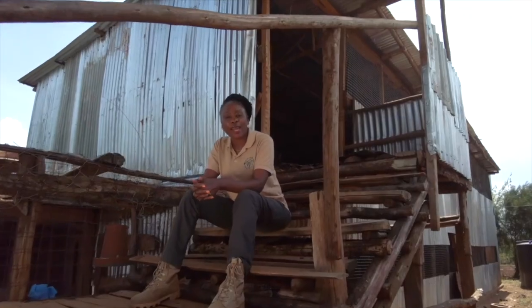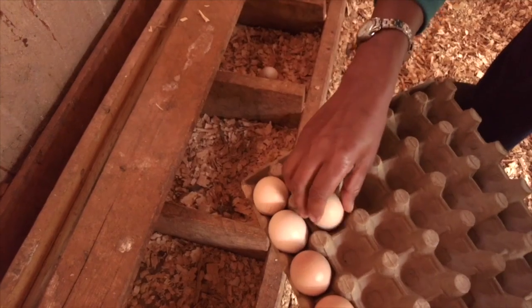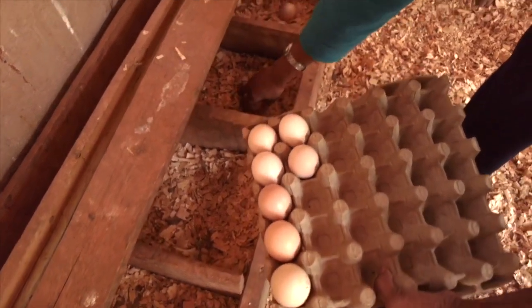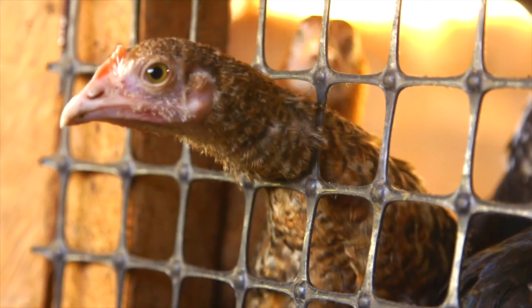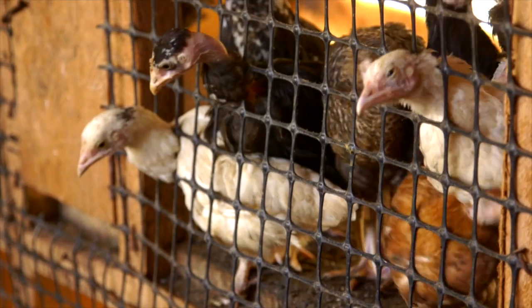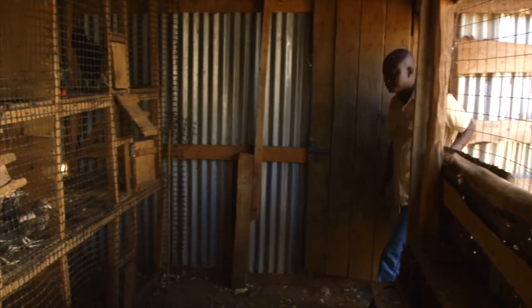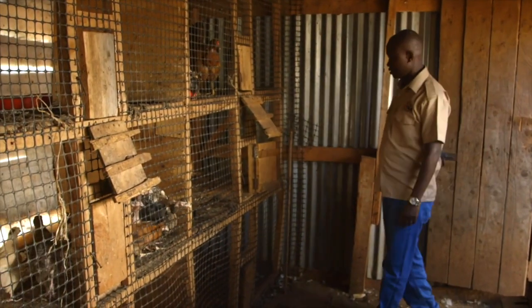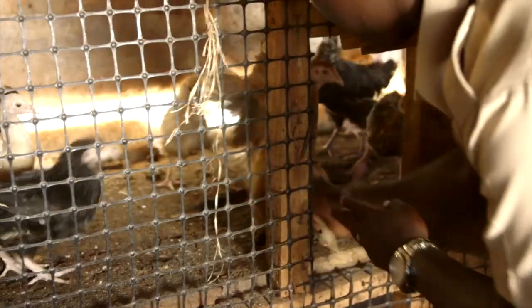Kienyeji chicken are highly resistant. And as climate changes, it's a good idea to have various sources of income from the farm. Chicken are not only a great source of protein for the farmer, but a good source of income too. James has plans of expanding his kienyeji chicken farming and has already built a large structure to house them. In order to get the most out of the chicken, we brought in Michael Maundu from CKL Africa to help.